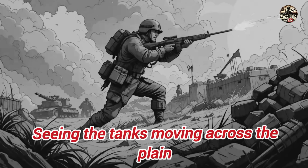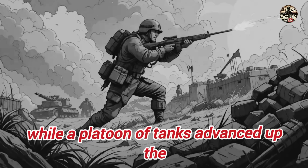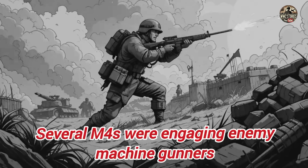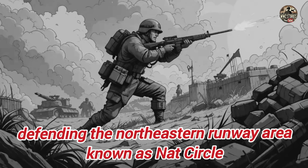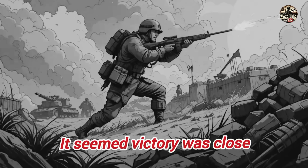Seeing the tanks moving across the plain, the Marines of Company A moved out to provide protection, while a platoon of tanks advanced up the western coast by 1:30 p.m. Several M4s were engaging enemy machine gunners defending the northeastern runway area known as Nat Circle, while others patrolled the northern airstrip. It seemed victory was close.